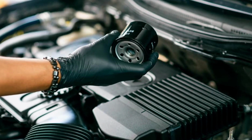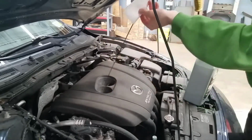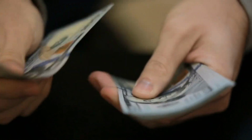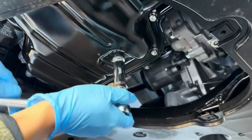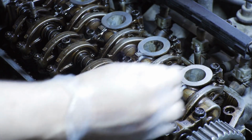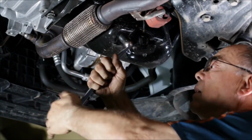Considering how inexpensive filters are, skipping one makes no sense. The rule is simple. Every oil change should include a new filter. It's a small investment that prevents big repair bills. And there you have it. 11 costly oil change mistakes that can ruin your engine fast. Avoiding these simple errors will save you money, time, and major repair headaches.